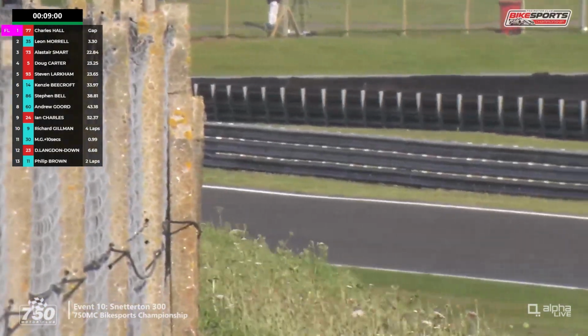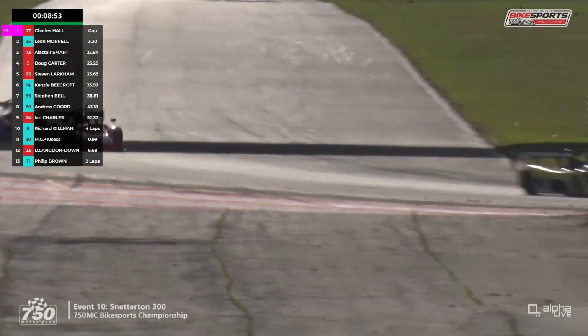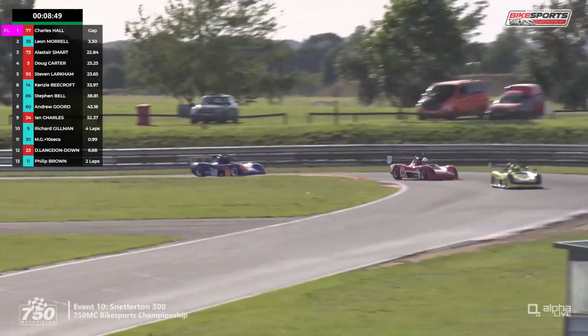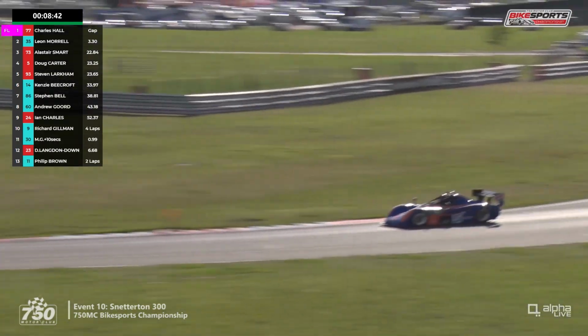It was good to see at Croft some Scottish road sports racers out as well, wasn't it? That's right. Gordon Duncan was impressive at Croft, so perhaps we'll see them again later in the season, but it's great to have Steve Larkham back out for a second time this season with us in the Bikesports.